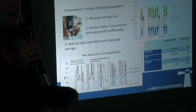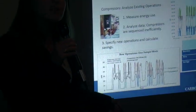And so these are the types of things that you can do with an existing facility without putting in a lot of new capital equipment. You can really find ways to optimize the system as it is by adding minor modifications and improving how things are operated.